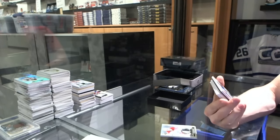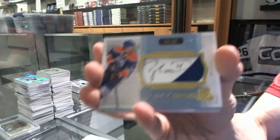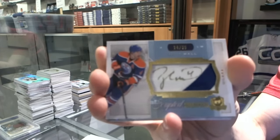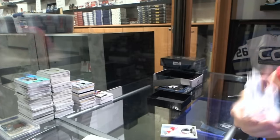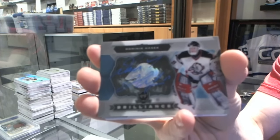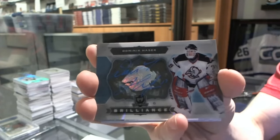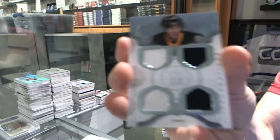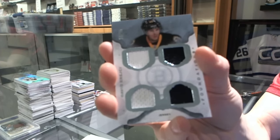We've got a two-color scripted swatches, number 14 of 35 for the Edmonton Oilers, Taylor Hall. Well, this is a good tin already. We've got a brilliance autograph for the Buffalo Sabres, Dominik Hasek. We've got a Cup Foundations quad jersey number 2 of 25 for the Boston Bruins, David Krejci.